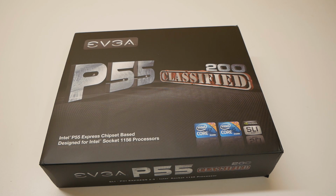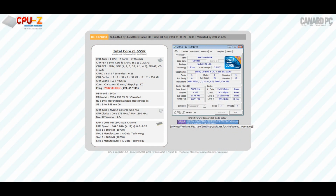It came out in 2009 and it's supposedly one of the best P55 motherboards for overclocking, especially for extreme overclocking. At least the top Clarkdale validation results have been made on this motherboard. For some reason the old and legendary score made by Duck from Japan isn't actually posted on hwbot.org. The highest frequency with the Core i5 655K is only 7.14 GHz on hwbot, but based on the old video posted by EVGA on YouTube, the highest frequency achieved by Duck was 7.3 on this very same motherboard.